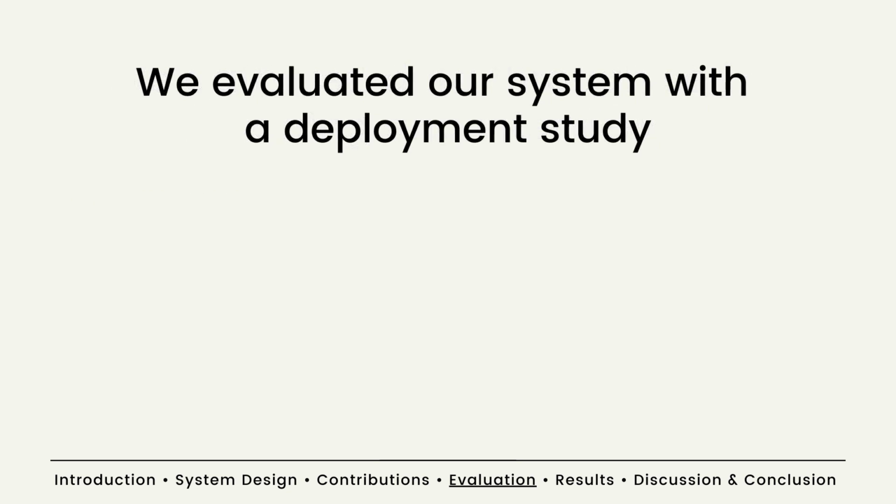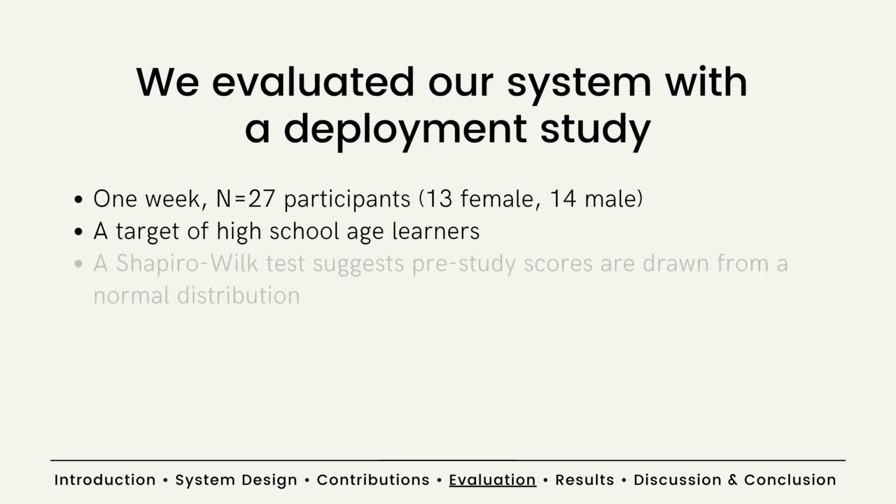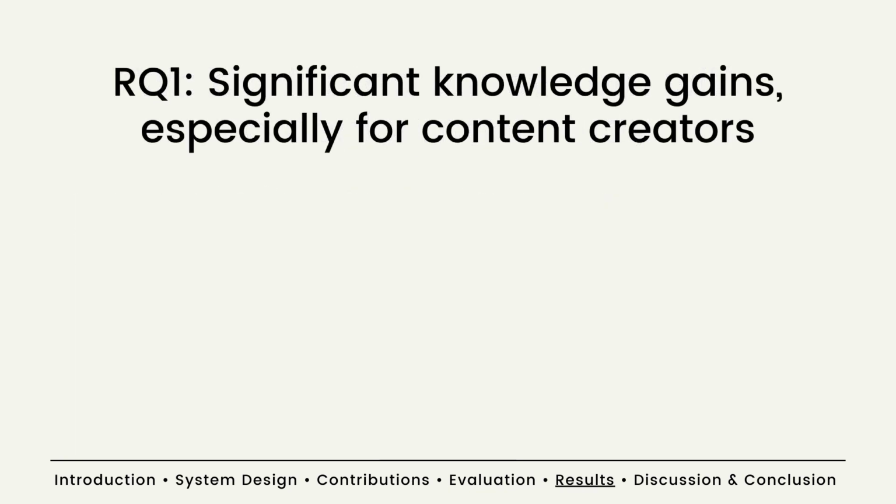Having built and refined the platform, which learners in our formative design phase named Apricot Stone City, we next evaluated the platform's ability to promote learning, engagement, and generally positive user experiences. Our final sample consisted of 27 participants representative of the learning community that Tumo serves. A Shapiro-Wilk test suggests pre-study scores were drawn from a normal distribution. We frame the main findings of our study around our research questions. Please see the written paper for more detailed and nuanced discussion of our findings.